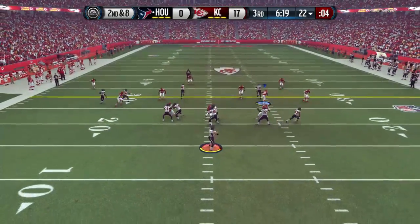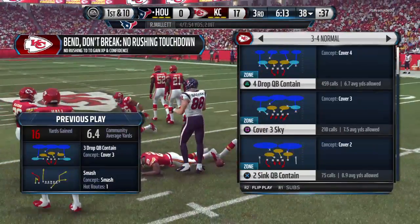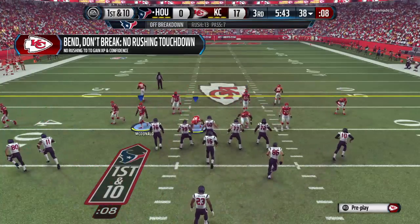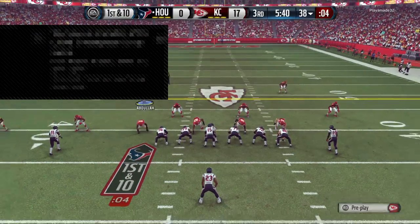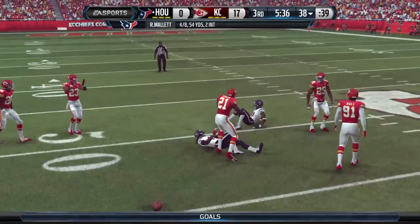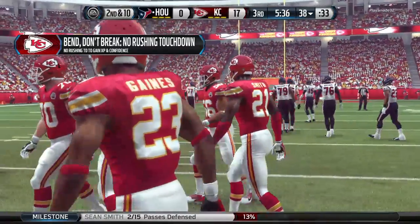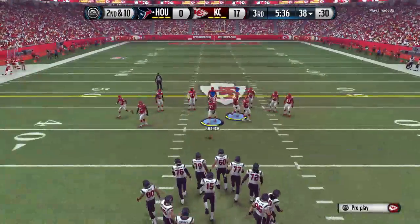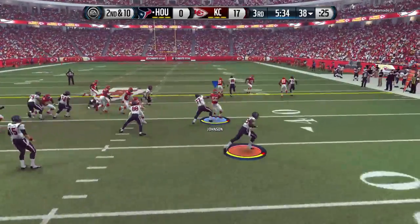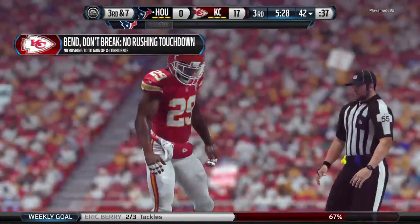The Texans from the 22. Graham's there to catch a ball that had a lot of heat on it. First down here after the completion. And it's knocked down. Failing to complete that one. So second down here. Foster takes it on the toss. And he's brought down right at the 42. He's averaging about 3 yards a carry on the day.